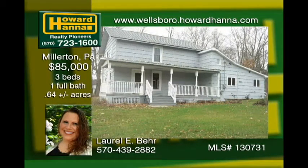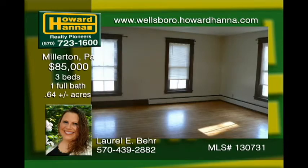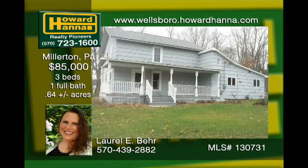This cozy and well-maintained home has three bedrooms upstairs and an optional small bedroom or office on the first floor. Original hardwood floors in several rooms, including the large family room and dining room. A roomy kitchen offers plenty of cabinet and counter space, along with a washer-dryer hookup and first floor full bath. Many upgrades include 200 amp wiring, windows, and outside doors. The home has extra insulation throughout as well.